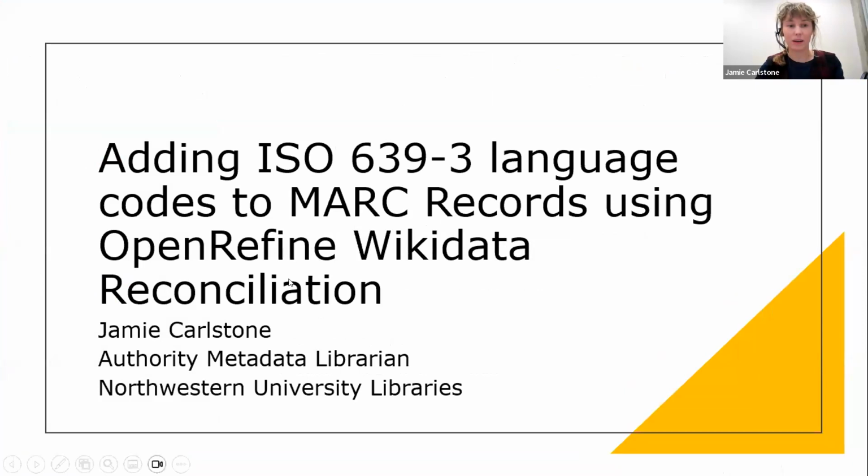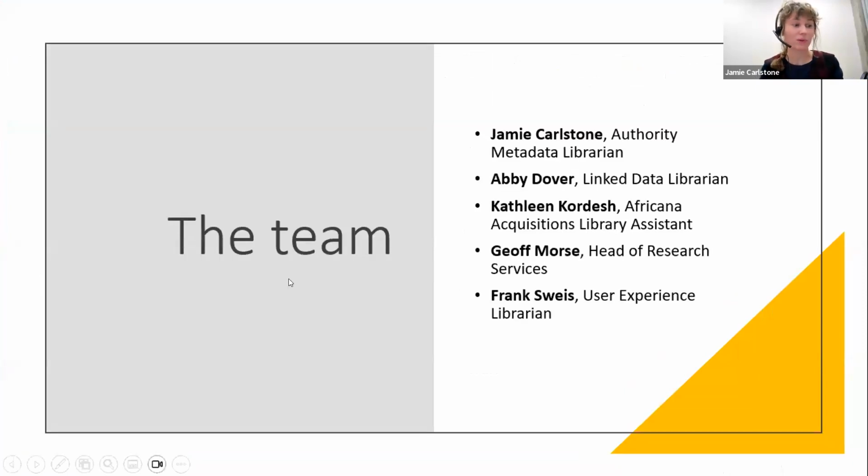I only have a couple slides because most of this presentation is going to be demonstrations. I did want to acknowledge the team that made this project possible. Most of the actual work that was done with data enhancement was done by me in OpenRefine and Alma, but this group had a lot to do with the decision making about the project and all the choices that we made about the metadata.